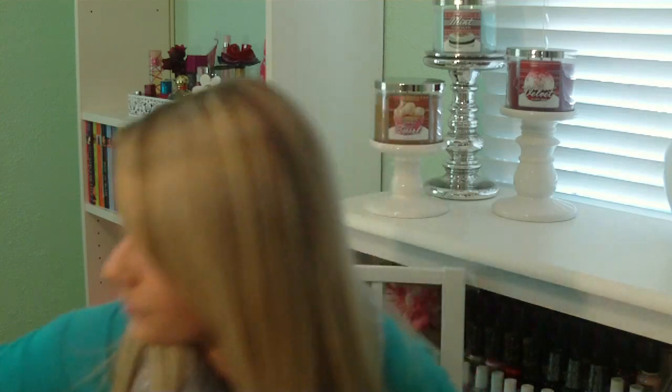And then I have another one of my favorites, which is Pumpkin Pecan Waffles. This was so strong. It filled up my entire house, and I love the scent. It just smelled like sugar and maple syrup and waffles.